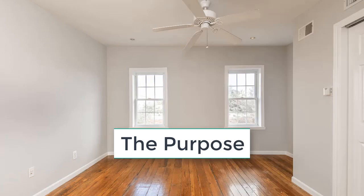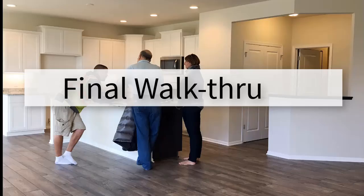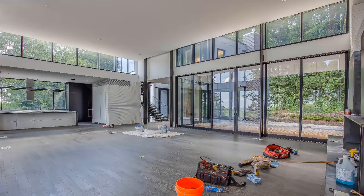Today I'm going to share some tips to avoid any surprises during the final walkthrough. The purpose of the final walkthrough is that the buyer can see the property before going to the closing table and get the keys. The final visual inspection of the house is called the walkthrough, and it should take 15 minutes depending on the size of the house, but it shouldn't be more than 20-25 minutes. However, sometimes we might find surprises.